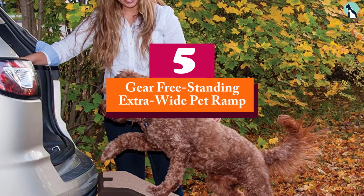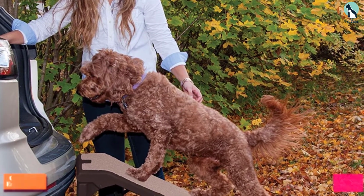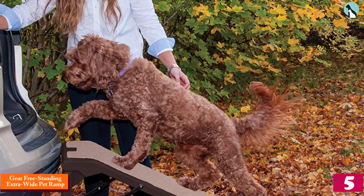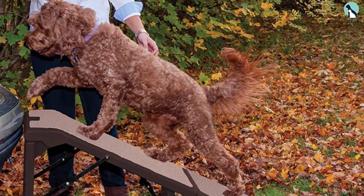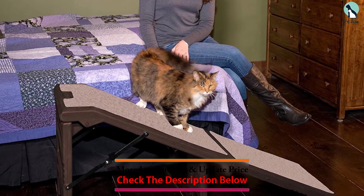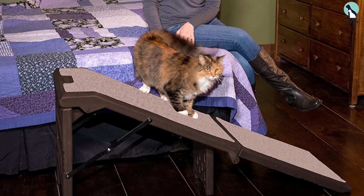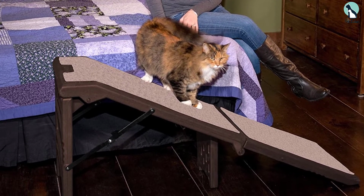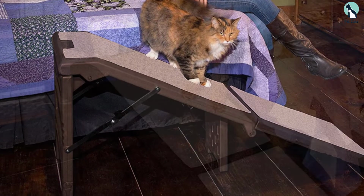Starting at number 5, we have the PetGear Freestanding Extra Wide Pet Ramp. The first dog ramp on our list is from PetGear. It features a standalone ramp with a wide width to provide a comfortable clearance for dogs to climb upon. It measures 55 inches long by 19.25 inches wide by 23 inches deep, suitable for dogs of most sizes. Made from a tough plastic material, the ramp has a dark chocolate color and weighs merely 19 pounds.